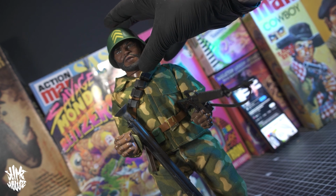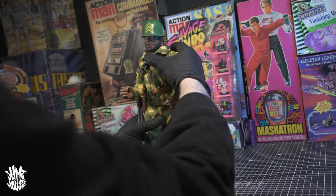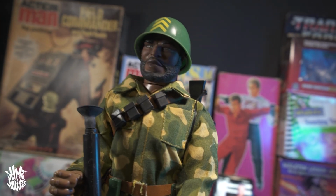But that's the figure complete. That's the whole outfit there in its entirety. But one thing you might notice is that he doesn't have earrings and he doesn't have chains round his neck. Mr. T's earrings and chains are iconic.